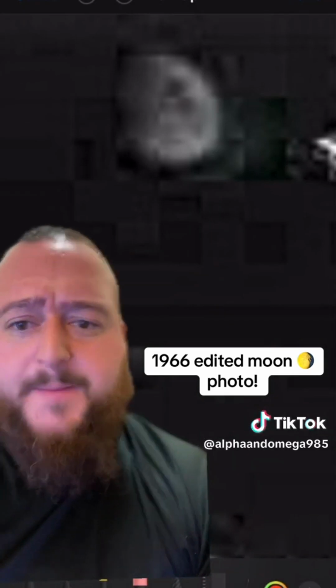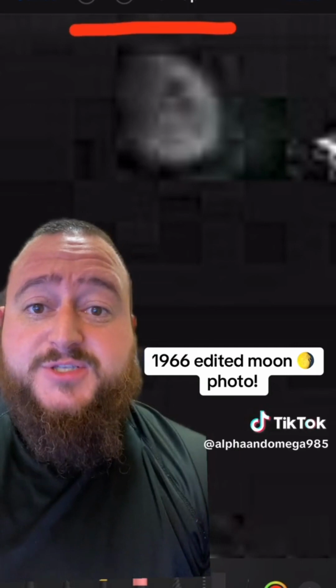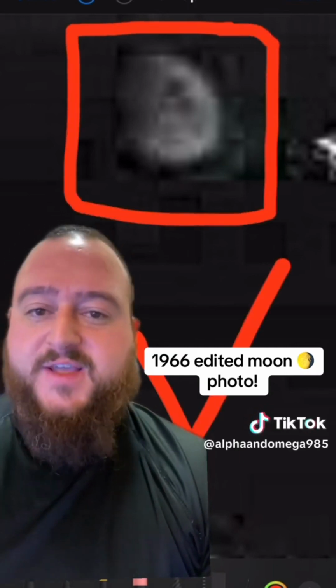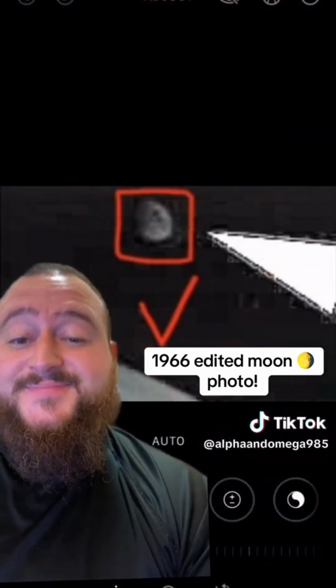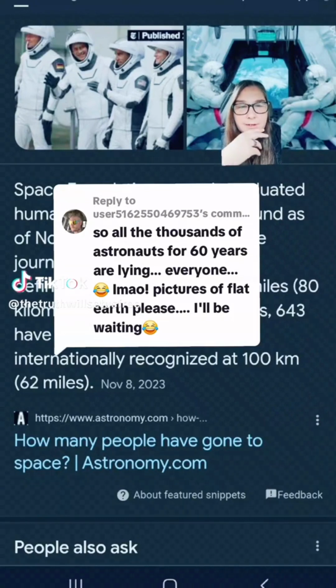Wow. Boy, look at that perfect cube. Kind of like a black cube that certain people worship. Oh yeah, perfect black cube. Check. Check, please. So all of the thousands of astronauts for 60 years are lying?